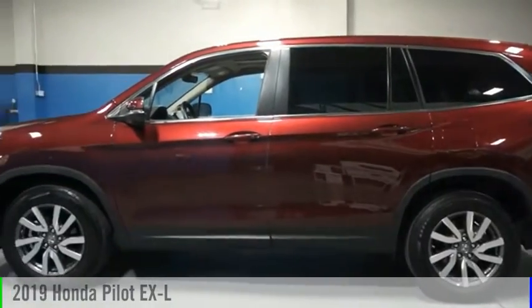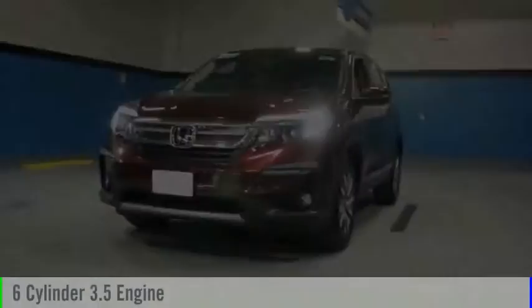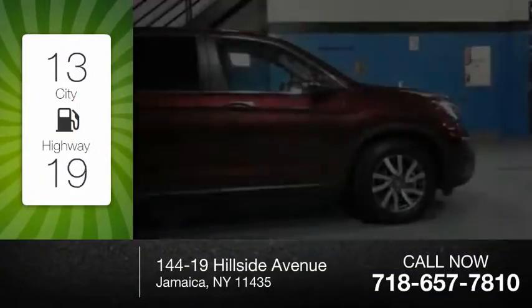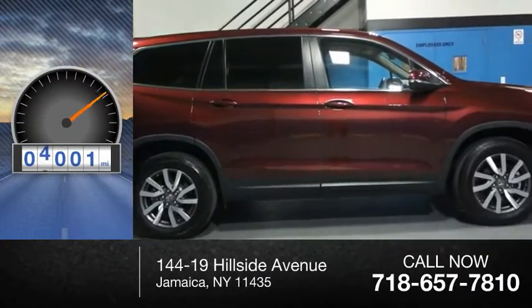Come test drive the 2019 Pilot. This vehicle is powered by an all-wheel drive, 6-cylinder, 3.5-liter engine and comes with an automatic transmission. Great fuel efficiency saves you money by requiring fewer trips to the gas station. This vehicle has less than 5,000 miles.